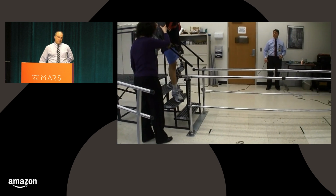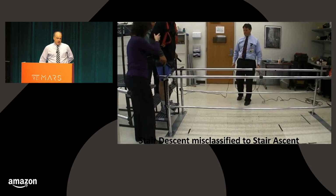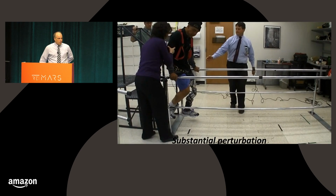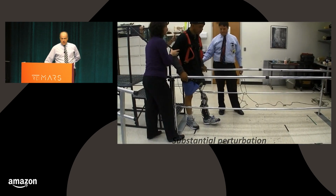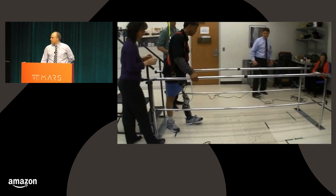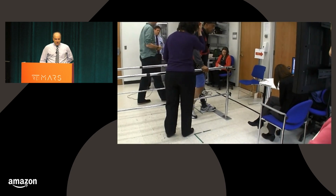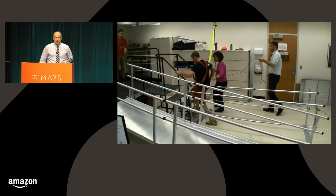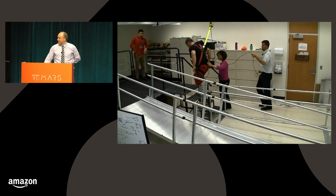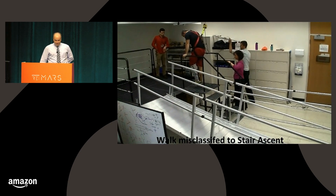This is a dangerous one. So he's walking down the step and it makes a mistake and it wasn't ready to bear his weight. So without the safety harness and without the therapist spotting there, he could have fallen and injured himself. And so, during these, I'll call them still kind of early to mid stages of our research, we still have to have lots of safety mechanisms in place because things can go wrong.